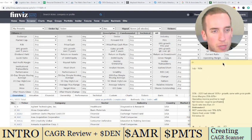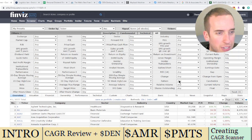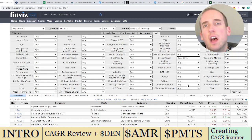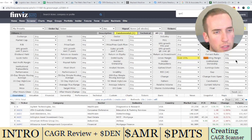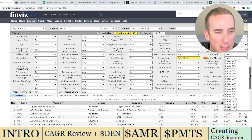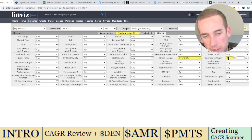So let's pull up our little sheet. I'm just going to move it over to this screen really quick. So gross margins were 25% plus. So where's gross margins? Over 25%. All right. Operating income was -5 to positive. So operating income. Operating margin, damn. Custom. So -5 to positive.